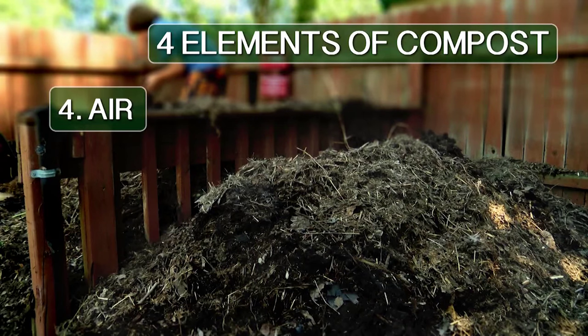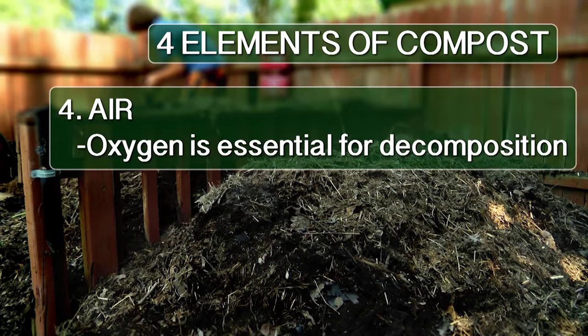Air is also important for decomposition. Oxygen is needed for the breakdown. Adding too many greens without mixing them in can also push out the oxygen. It is important to stir or turn your compost pile regularly to improve the oxygen level.